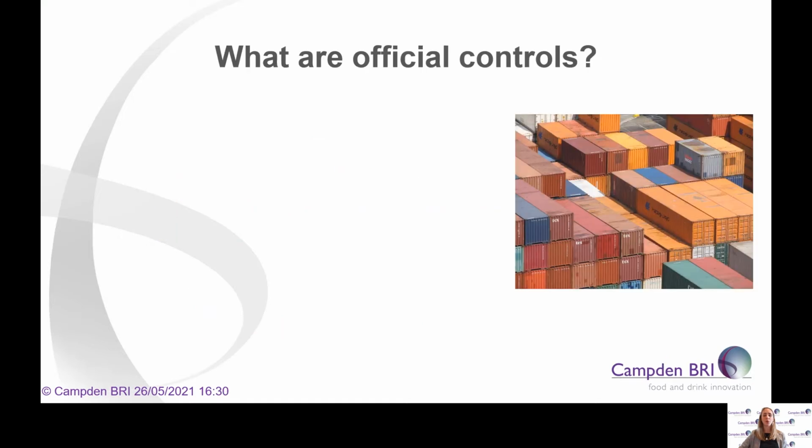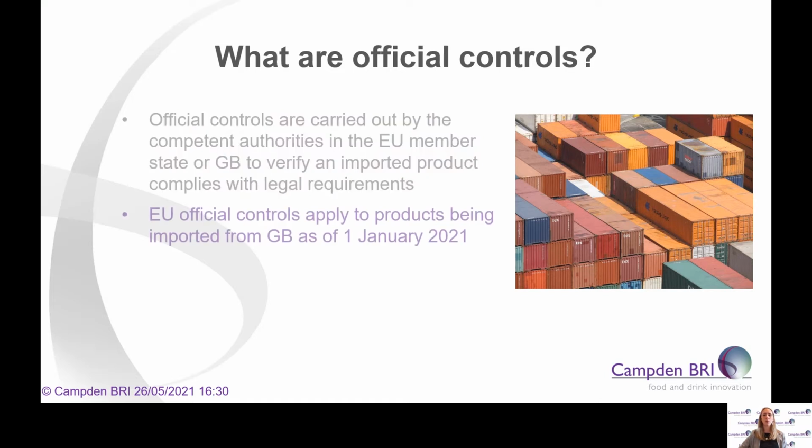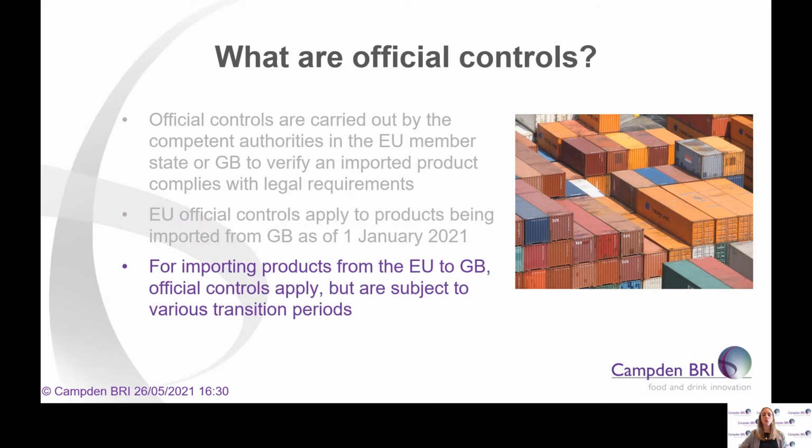What are official controls? Official controls ensure that products entering into the EU or UK comply with the relevant official legislation. EU official controls do not apply to products being moved throughout the EU, but as of the end of the EU exit transition period, when the UK became a third country, official controls applied to products being exported from the UK to the EU. So that is as of the 1st of January 2021. Controls also apply to products coming into the UK from the EU. However, the enforcement of these controls are subject to a series of transition periods.